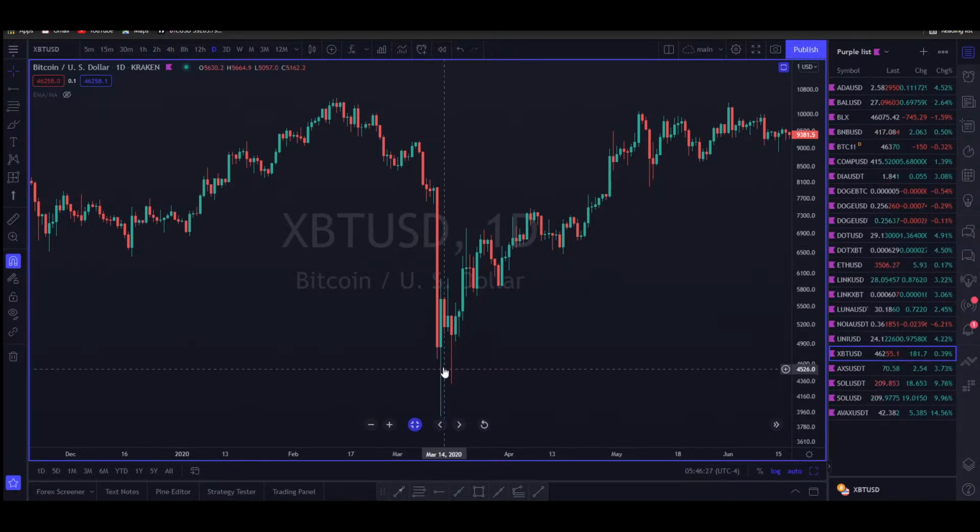Boom, massive drop. Here's your capitulation wick to the downside. There's your daily resistance that was set in from the dead cat bounce. Then you traded sideways. 1, 2, 3, 4, 5, 6 days it took to break out of that resistance. Once you did get that breakout, then you could start looking for bullish opportunities, right?